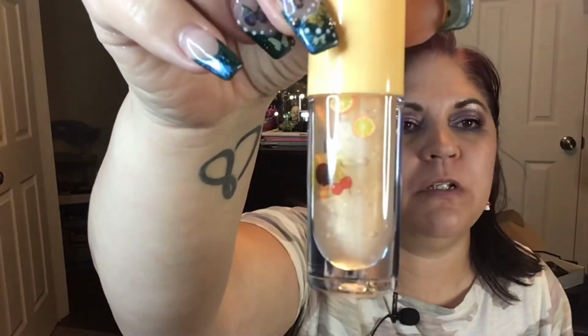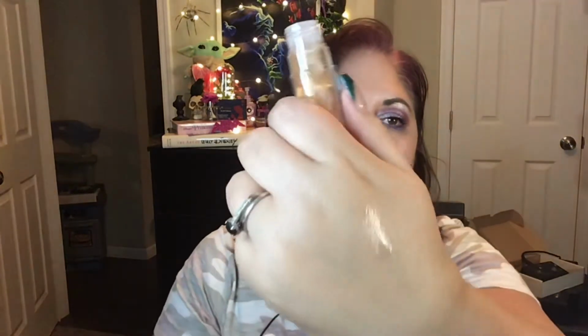And then the last one is this adorable little one here. And this is the, smells so good. Oh, that's super cute. They feel so good on the lips. Look at this. There's no color, but there's a little tiny bit of sparkles. Can you see them? Do you see them?